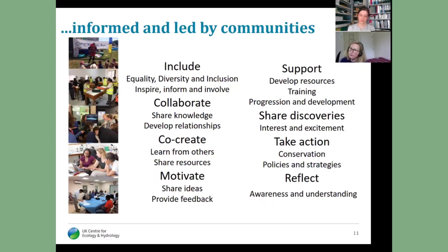But I think what is really important is that citizen science or community science or public participation with research, whatever we wish to call it, is very much informed and led by communities. It's all about the people, and it's all about that connection with nature. So citizen science brings together excellent engagement and excellent science. I just tried to think of some of the words that we might think about when considering community level engagement. I think quality, diversity, inclusion is so important. Collaboration, sharing knowledge, developing relationships, learning from one another and co-creating and sharing resources, motivating one another, sharing ideas, supporting one another, providing training, sharing the discoveries and interest and excitement, and also perhaps taking action through conservation or informing policies and strategies, and also thinking about awareness and understanding.